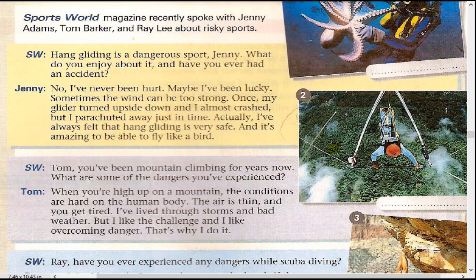Why does Jenny like to have such a risky sport? Why does Jenny practice this dangerous sport? Because it's amazing to be able to fly like a bird. It's wonderful to fly like a bird. Number 2.